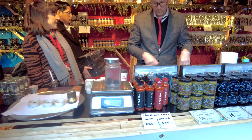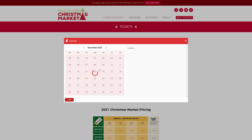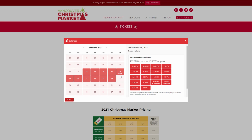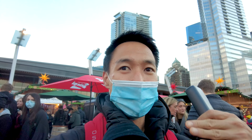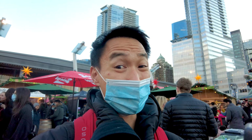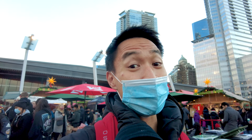One thing I want to recommend is that you can purchase tickets online ahead of time. I would highly recommend doing that, because if you do come, you might have to wait a little bit. Luckily for us, we were able to get in right away, but we had the 3 o'clock time slot, even though we got in at 3:20. So it just really depends. Again, be proactive, get your tickets online.